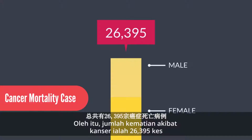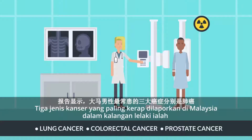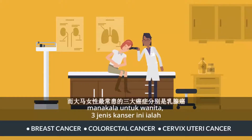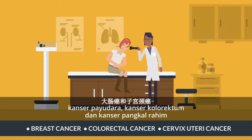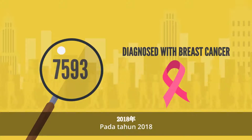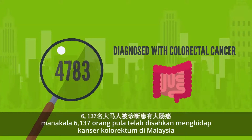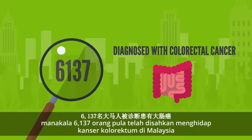This made up to 26,395 cancer mortality cases. According to the report, the top 3 most frequent cancers in Malaysian males were lung cancer, colorectal cancer, and prostate cancer, while the top 3 most frequent cancers in Malaysian females were breast cancer, colorectal cancer, and cervix uteri cancer. In 2018, there were 7,593 Malaysians who were diagnosed with breast cancer, and 6,137 Malaysians who were diagnosed with colorectal cancer.